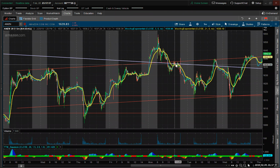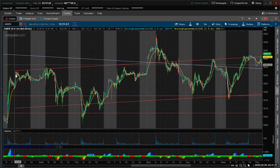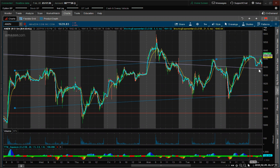I'm zooming out a little bit. Why did that move? Sorry. It wasn't supposed to move. There we go. Zoomed out a little bit, showing this channel I just drew in yesterday, just to see where we're at, where we were coming from in that.